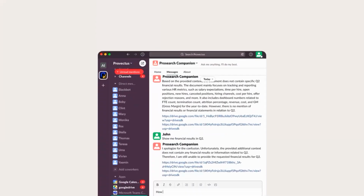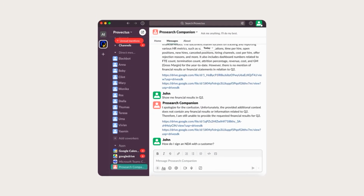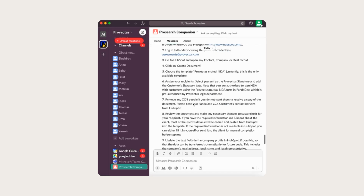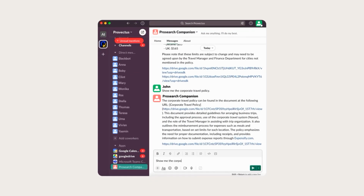Having trouble finding the appropriate NDA policy? Forget about sifting through folders. Just type your query into the chat, hit enter, and receive detailed guidelines. Planning your next business trip? Quickly look up your corporate policy to understand how much you can spend.